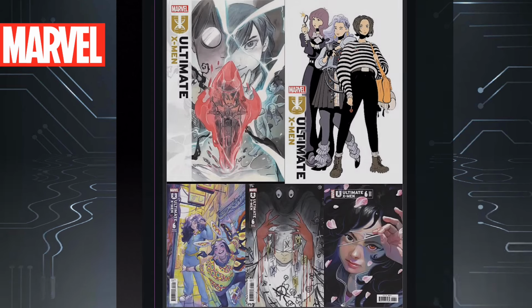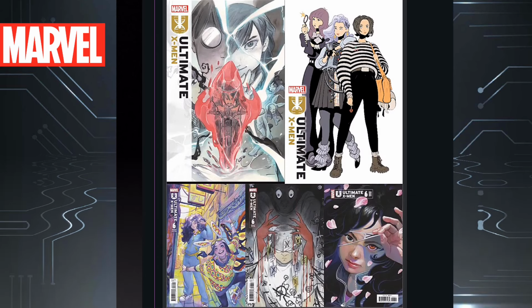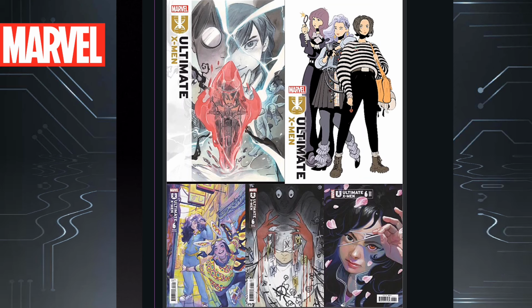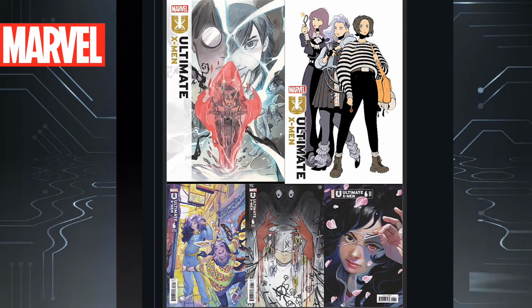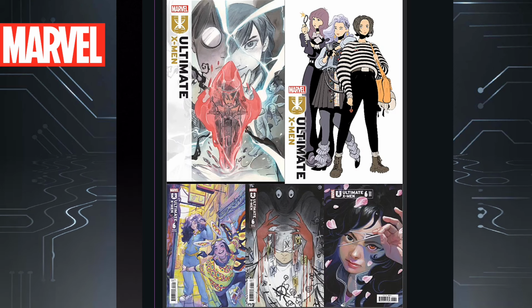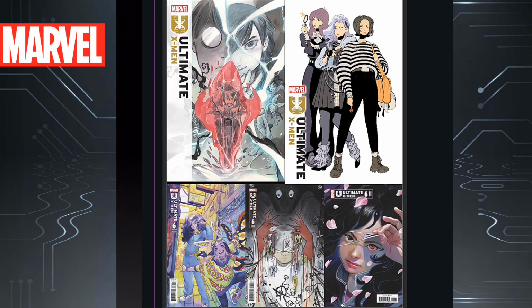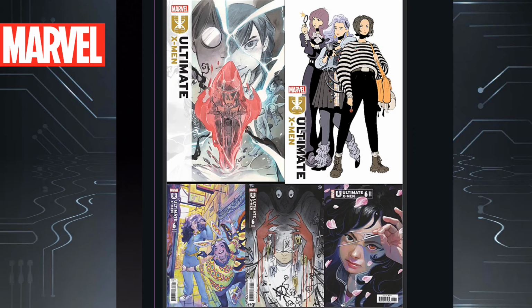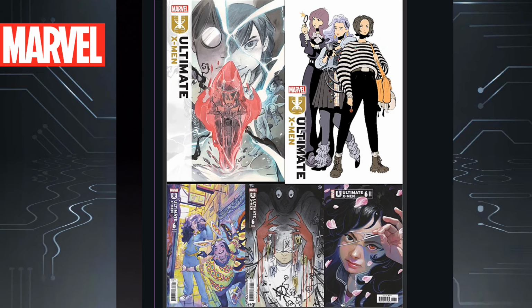A book that I've been really enjoying is Ultimate X-Men. This is issue 6. I like how it's different. I like how we're being introduced to the team slowly here. They're now starting to form a team of X-Men. They're calling themselves X-Men here. We're getting introduced to a villain, and I think in the future we're going to be introduced to a male on the team as well. So that could be very cool.